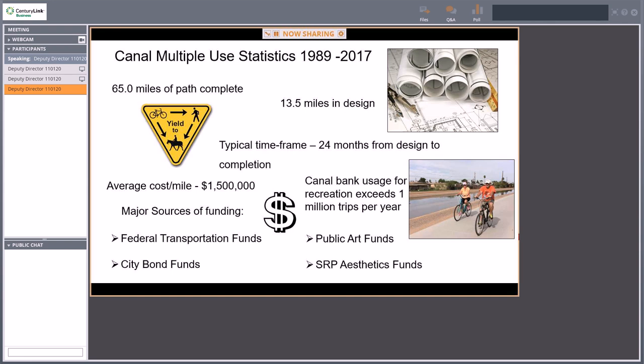These projects take a long time to happen. From the time the first proposal happens until they're finished with construction is easily a couple of years, if not 2 to 3 years, because of the scope of the projects.